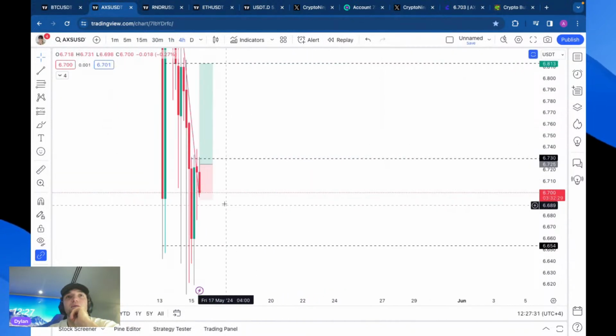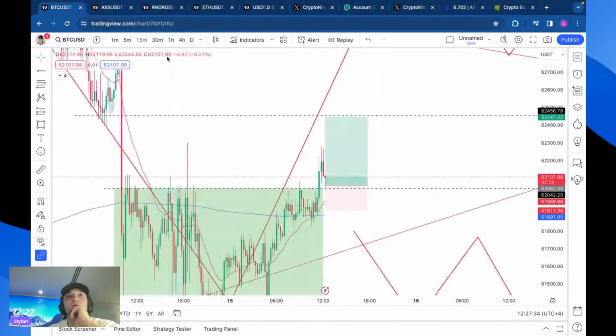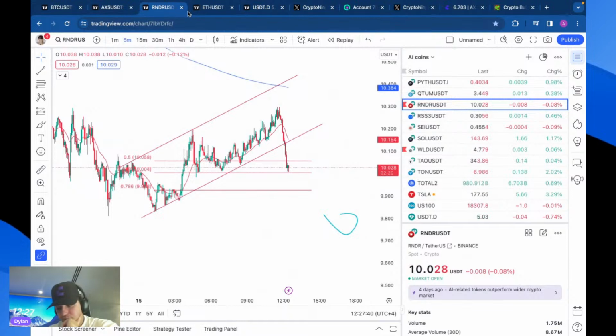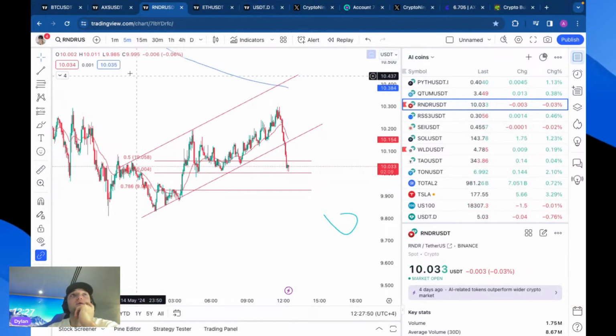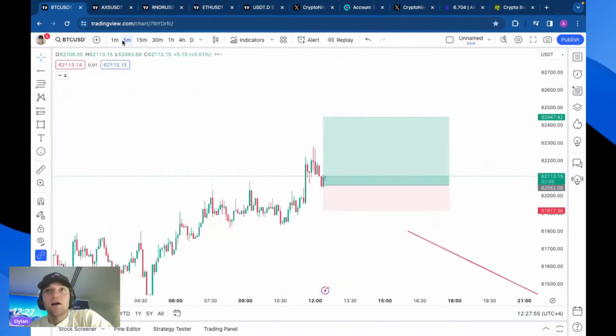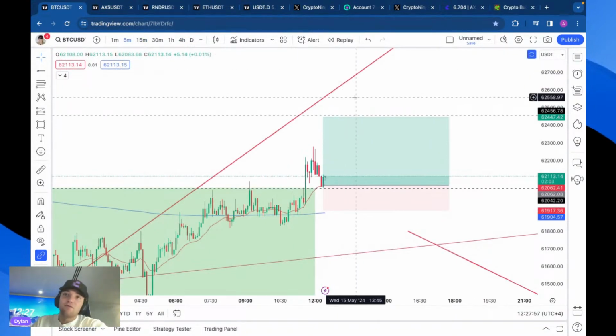Looking like the 4 hour candle wants to come down a little bit more. Bitcoin looks way better than ETH, to be honest. Yeah, so we'll see. But I'm still bullish on the smaller time frames here, like the 5 and the 15 and the 30 minutes. But overall, on the altcoin market, I'm quite bearish.